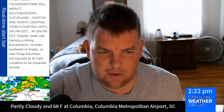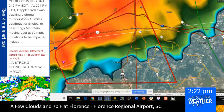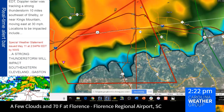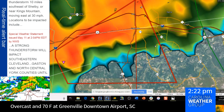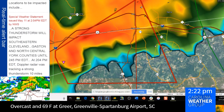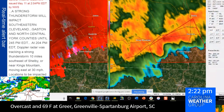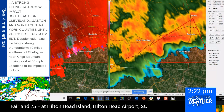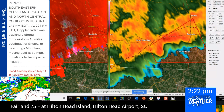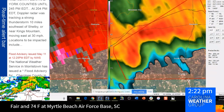Again, let's go to the radar here and show you what's taking place. This is a tornado warning. This is going to be coming into Gaston County. If you live in South Gastonia, Crowders, Gastonia, you want to be in your safe places. This is our area of rotation. It's getting ready to move into Gastonia, between Gastonia and South Gastonia. So you want to be in your safe place.